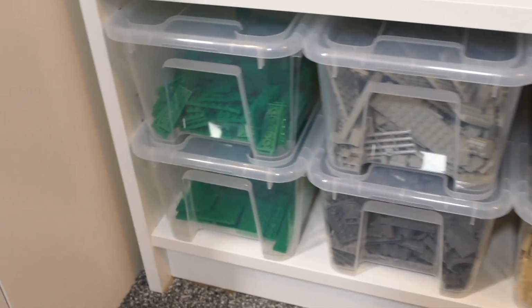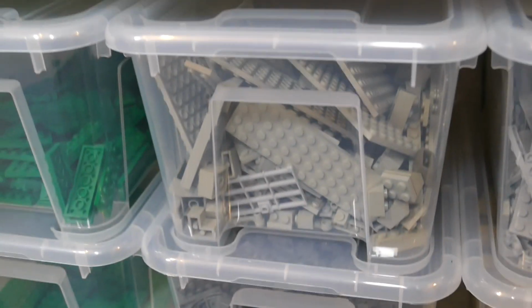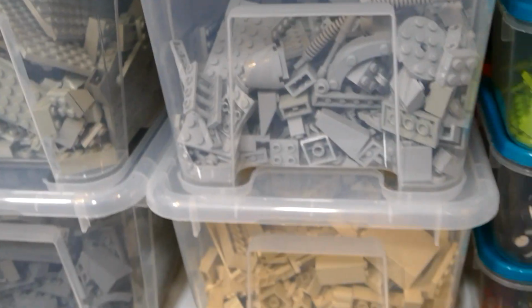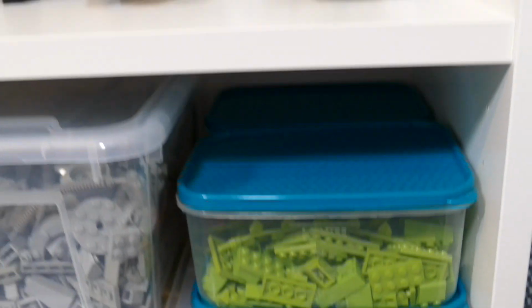Now down here I have some more mock building pieces. You can see I have some green pieces there, some dark grey, light grey sun damaged pieces, and here are the light grey non-sun damaged pieces. I separated them, look at me, I'm good. And then down here we have some tan pieces and all sorts of other stuff there as well.